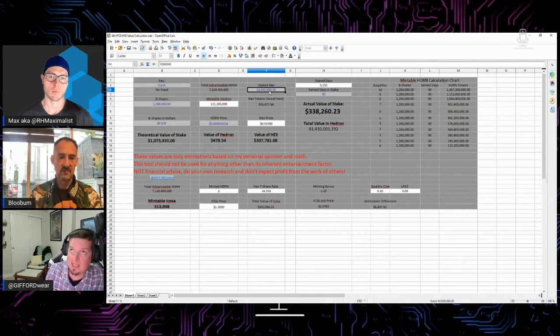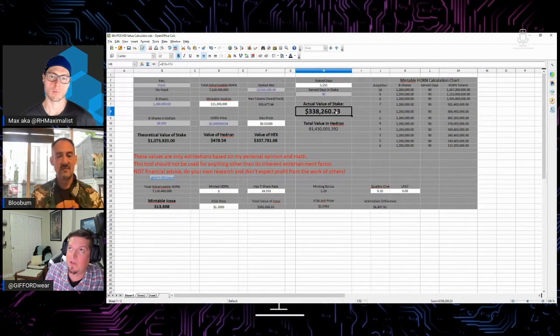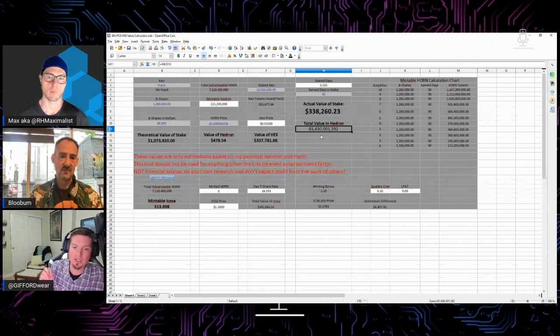The hex that's staked in there and the principal, right? So you add the value of the Hedron plus the value of the hex, and you get the actual value of that stake. That is a direct reflection of the total amount of Hedron that would be used to purchase that HSI off auction at the fair value mark.